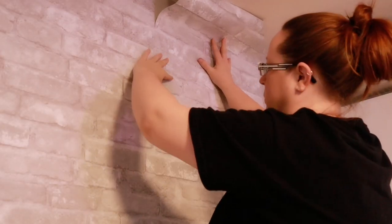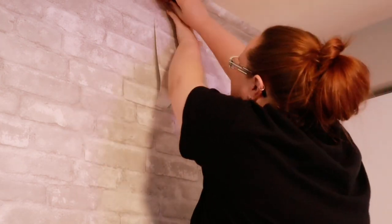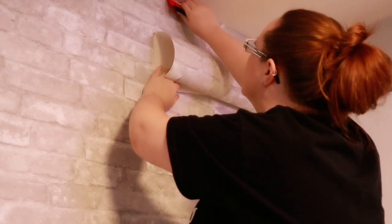So here we are a couple days later. I have my second roll. Side note, they did go up in price by a few dollars since I ordered the first one because, you know, Murphy's Law and all that.